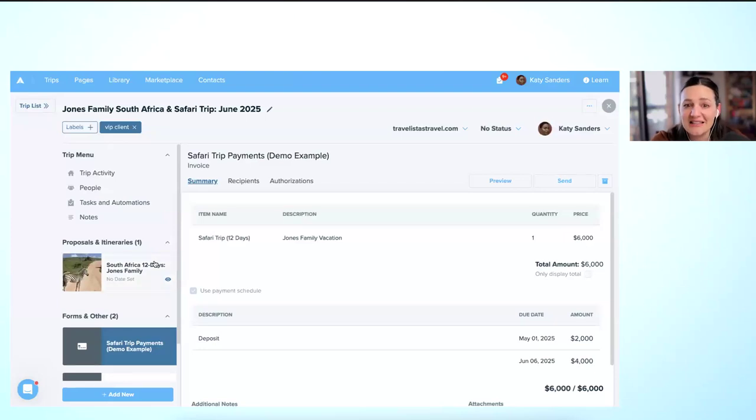Okay, I know this is a lot. Thanks for bearing with me. We have one more, though. I really want to focus on the payments, the security, the forms. But one last bonus that I want to talk about is tasks and automations.